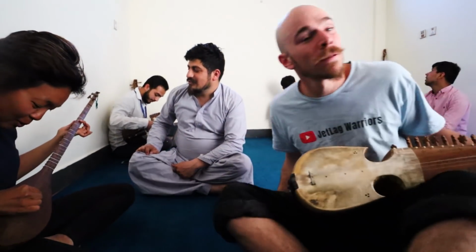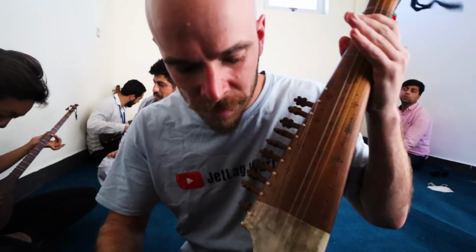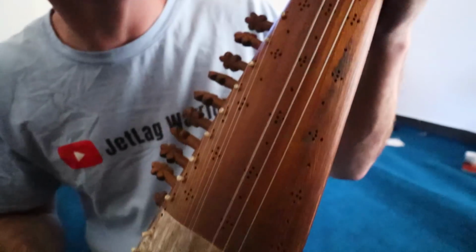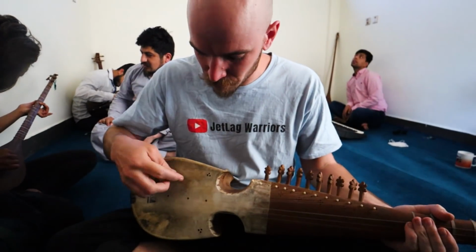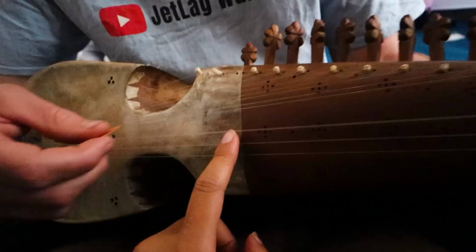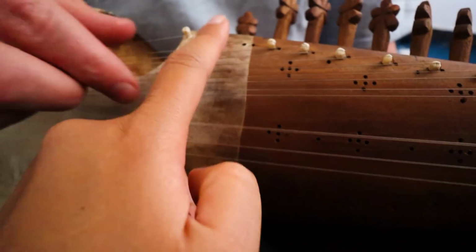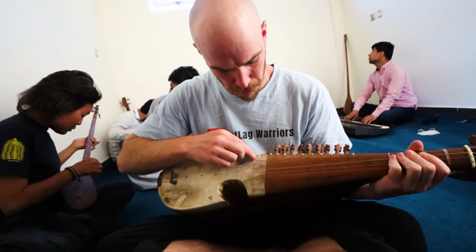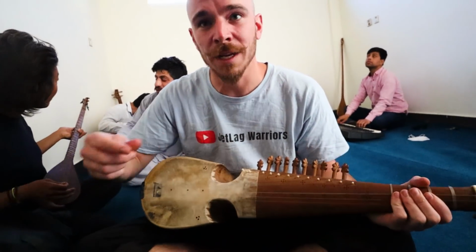So, Ivan, there's 3 strings going all the way. The 3 strings you use your top hand for, and these ones I think you just strum them all. You just do this. So you don't put your fingers up into here. So it's like a 3-string guitar, with an extra 9 on the side. And it's called a rubab.